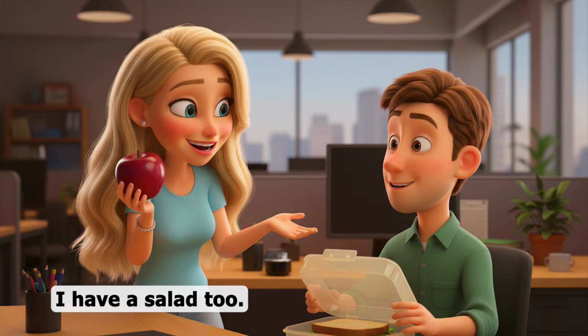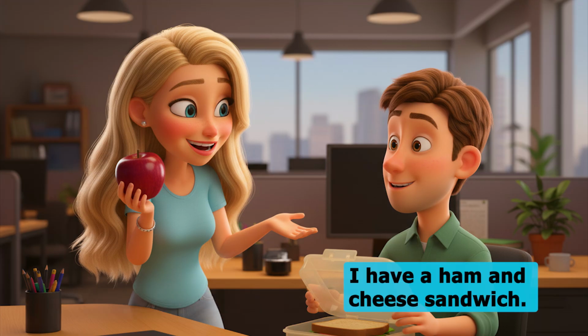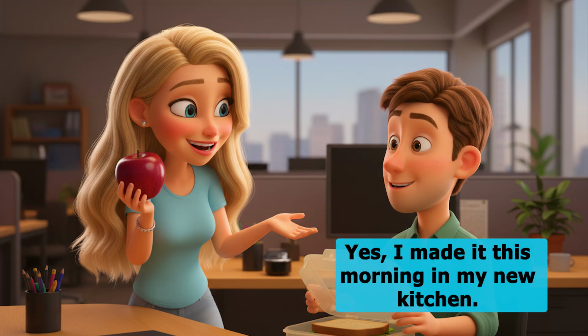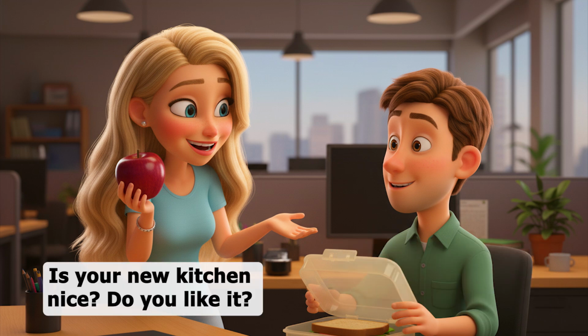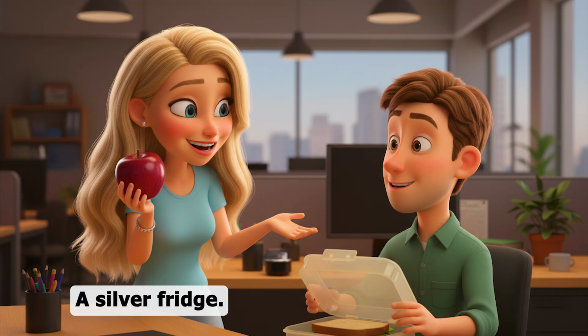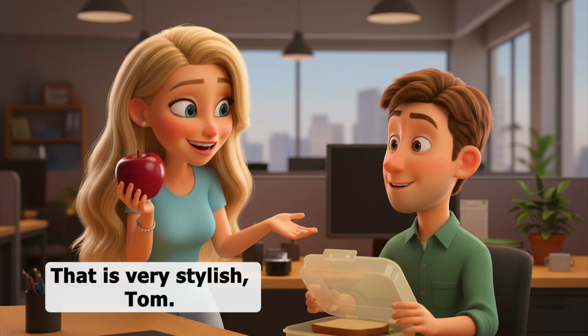I have a salad too. It is very healthy. I have a ham and cheese sandwich. It is big. It looks delicious. Did you make it? Yes, I made it this morning in my new kitchen. Is your new kitchen nice? Do you like it? Yes, it is modern. It has a silver fridge. A silver fridge? That is very stylish, Tom.